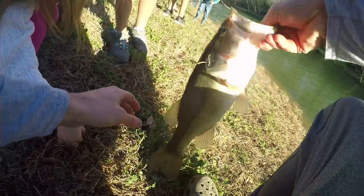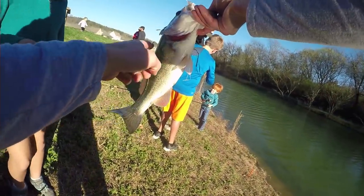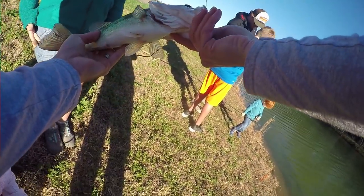Red on it. Can I touch it? Why does he have red on it? See that? It's okay. Here, just go like this. Why does he have red on him? Well, they can change. That's his gills right there.